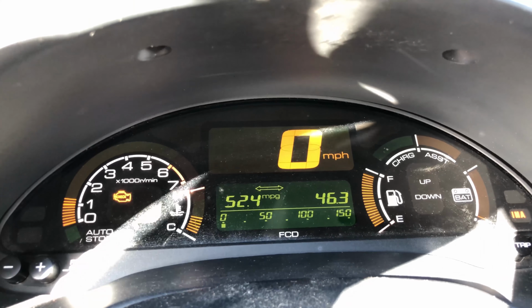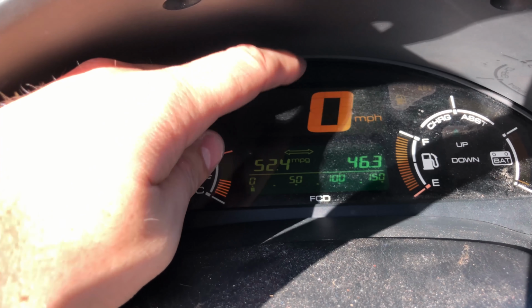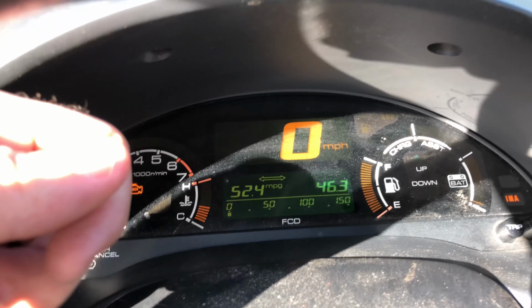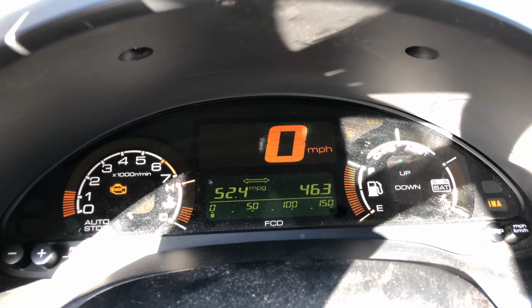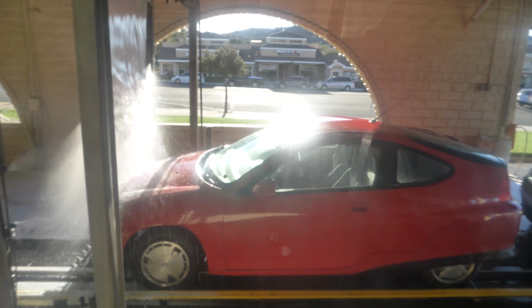The shitty part about this car is both this and this keep me honest. I want to try and drive the speed limit. I want to do the best possible gas mileage because of these damn numbers right in my face. I'm a competitive person, and those taunt me on trying to make me as good as possible of a hybrid driver. I hate you, Honda, for doing that.